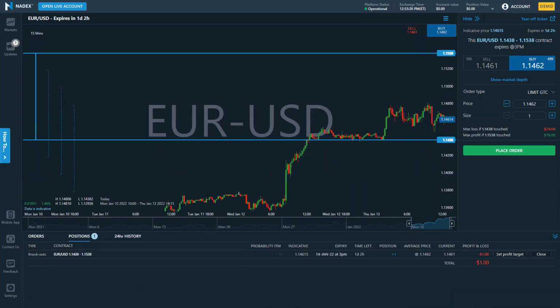Now notice, I've only got $24 of risk. It's a $100 contract. I could potentially make $76 if it traded up and touched the ceiling. Right now, if I wanted to take a partial profit, now I bought this one at 1.1462. Maybe I would want to set a profit. Maybe I'm looking to make $15 on this.